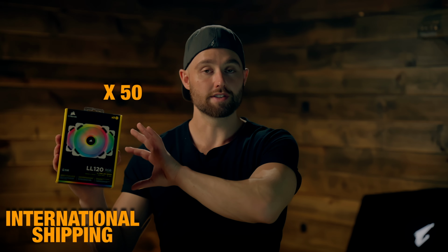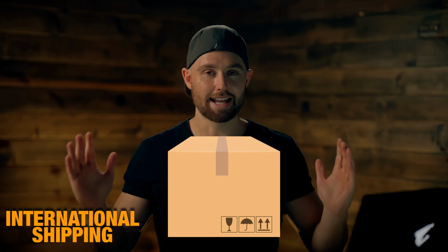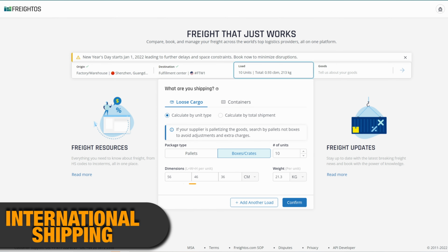And then 50 of these units are packed into one carton. That's our big cardboard box. So we have 50 in each big box, and we have 10 big boxes, 10 cartons. And then each big carton weighs roughly 47 pounds or 21.3 kilograms and measures 23.5 inches by 19 inches by 18 inches. And that is 60 centimeters by 48 centimeters by 45 centimeters. And the reason I'm covering these numbers is they are very important, because once you have those, you can now get shipping quotes.